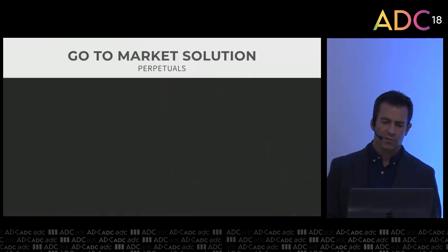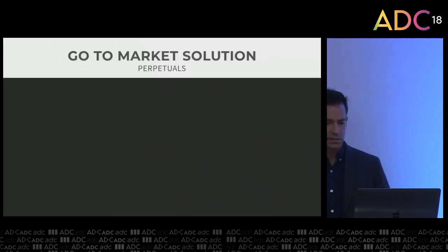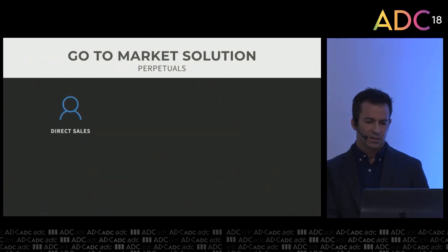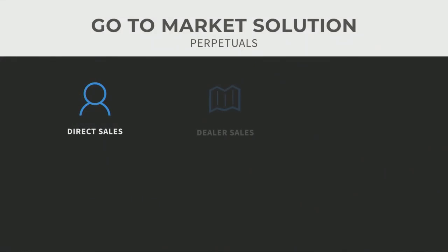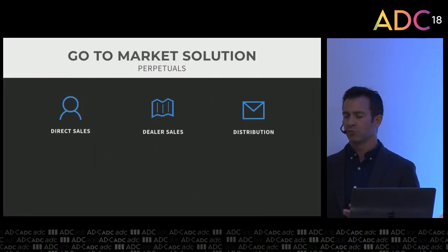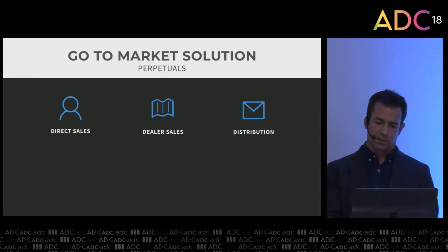A go-to-market for perpetual licenses is slightly more simple, but it includes the ability to offer direct sales, dealer sales, and distribution. So direct sales are fairly easy to accomplish no matter what form of copy protection is being used, if any. If you provide your own content distribution network, it's pretty easy to verify a payment has been accepted before you send out serial numbers, before you send out installers.